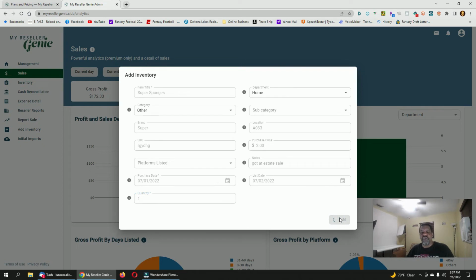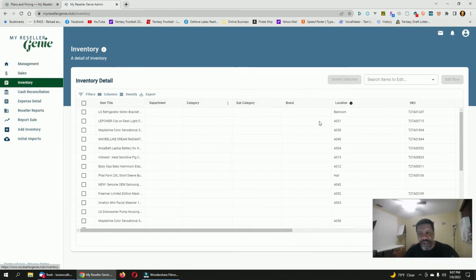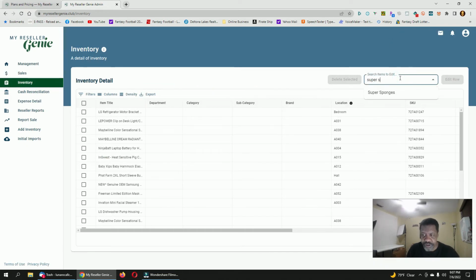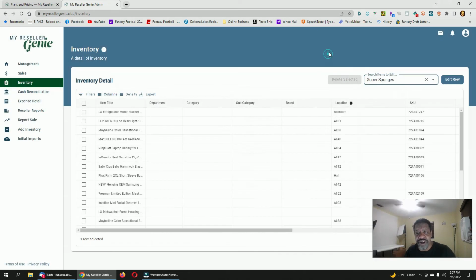Now, we just added something to inventory, and just to see it, I'm going to click here, search for items, super sponges. There it is. When I click on it, there's everything. It's in my inventory. That's a simple way of using it. If you want to delete something from inventory, there's your trash can and get rid of it. All right, let's move on here.